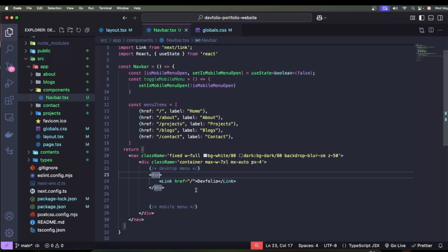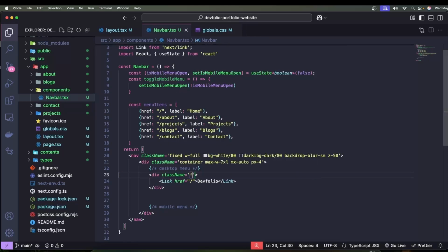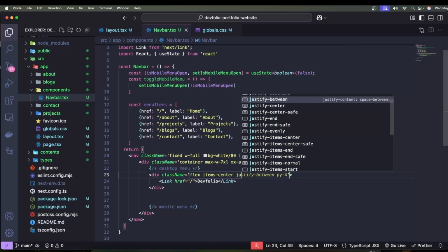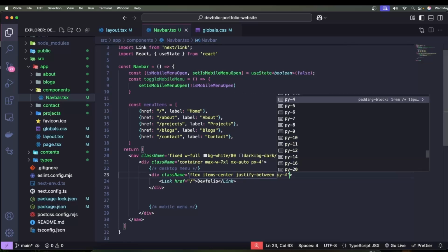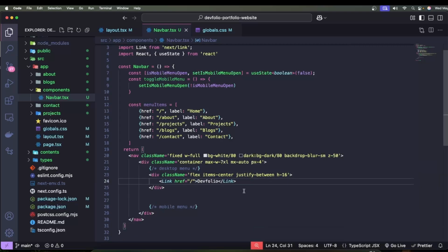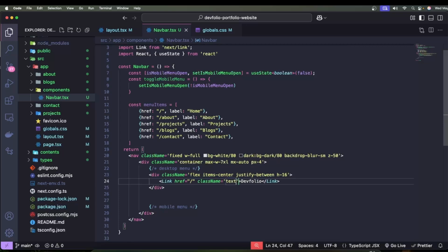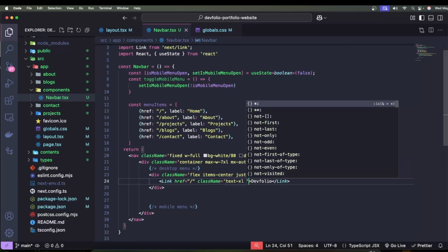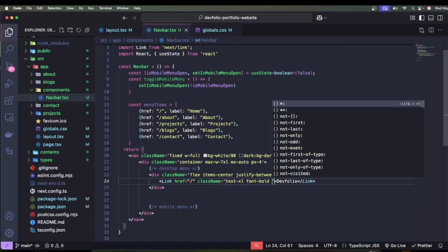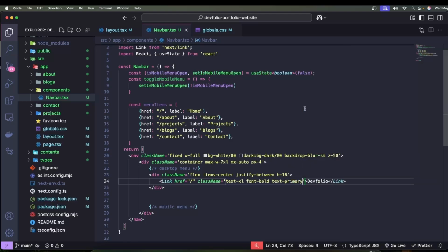For example, here we'll have by default flex, it will be item center, then we'll say justify between, and lastly we'll have a height, so height is 16. Okay, so for these, here on this link we'll have some styling. We'll have text excel size, then we'll have font bold. Okay, font bold, then we'll say text will be primary color. Okay, text will be primary color, something like this.